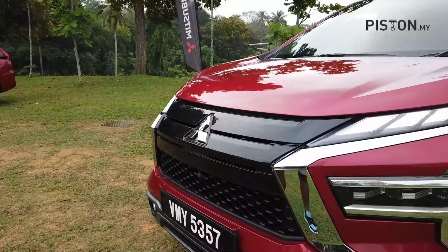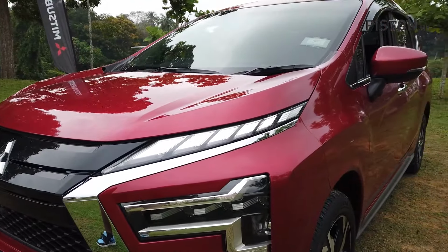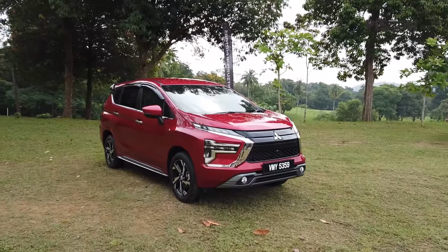Now, the XPander has been around for quite a while and it's hugely popular with over 40,000 units plying our Malaysian roads. So it's no surprise then that Mitsubishi Motors Malaysia took their time to update the XPander because, hey guys, as the saying goes, if it's not broken, don't fix it. But then again, they had to keep it fresh, they had to keep it current. So in this video, I want to show you everything there is to know about the latest Mitsubishi XPander.